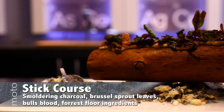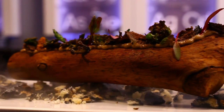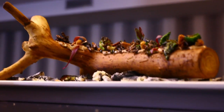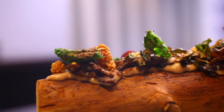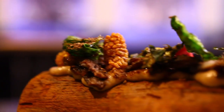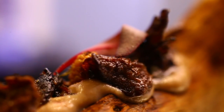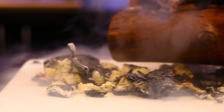So at Moto, we try to stay very seasonal, and this is a play on mushrooms, and what better way to show off seasonality of mushrooms than actually putting it as a foraged mushroom course. It is a play on what you would find in the forest. So we have a mushroom puree, which is holding everything together. On top of that mushroom puree, you have fried mulberries, which have a very raisiny style flavor with a crispy outer edge. Chanterelle mushrooms, crispy black trumpet mushrooms, fried Brussels sprout leaves, bull's blood microgreens, and just a lot of love. The ground that you see is artisan bread.